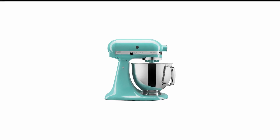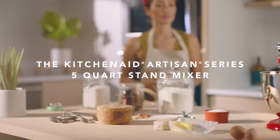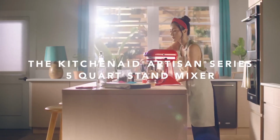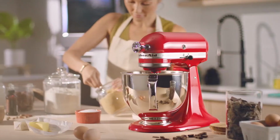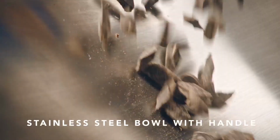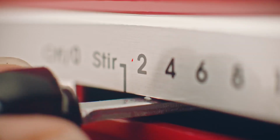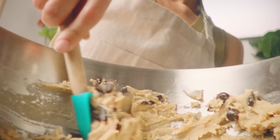Number 4 in my list is KitchenAid Artisan Series 5 Stand Mixer. The KitchenAid Stand Mixer is an icon of the modern kitchen. This machine's streamlined look, twist-to-lock bowl, and simple controls haven't changed much since they were first introduced in 1937. And it's a testament to how well designed the thing is that it's still a bestseller almost a century later.